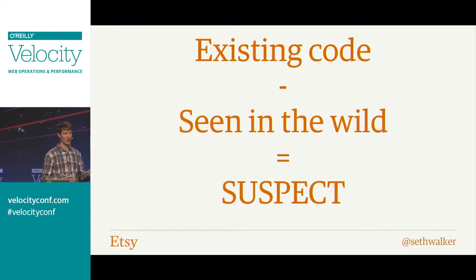And then we can roll it up, aggregate it, and display to the user what kind of confidence we have that this code is valid or invalid. And the formula is easy. It's just existing code in the code base, subtract out anything that we've seen in the wild, and anything that's left is suspect. And it's not 100% guaranteed that it's unused. If it was 100% guaranteed, I would just build a robot that would go around cleaning up unused CSS.